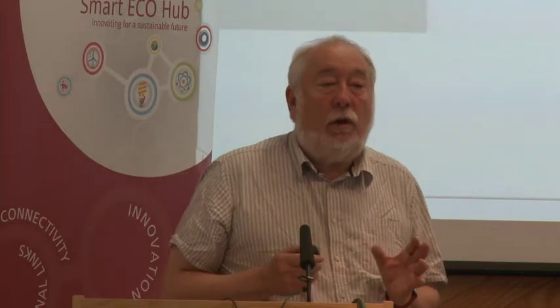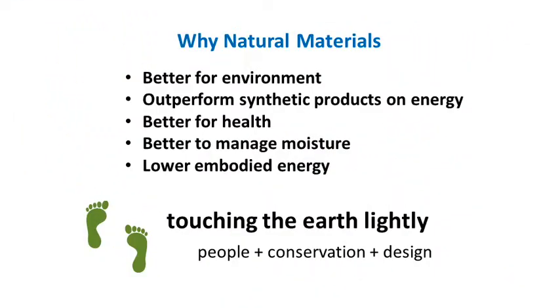This event here is not about renewable energy, it's about building fabric. Renewable energy is just as important, and the Smart Eco Hub does very good work on that, but it's very, very important to recognise that the first thing we have to do is save energy, not just in terms of making buildings energy efficient, but to also reduce their embodied energy, so that we're not using up a lot of fossil fuel to create materials and buildings that are supposed to save energy.